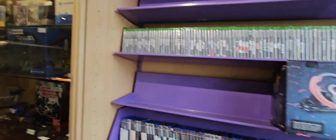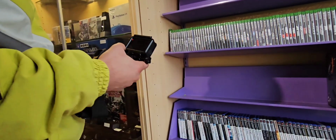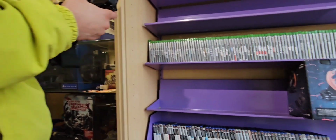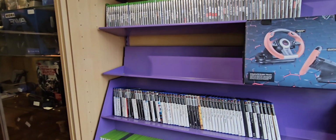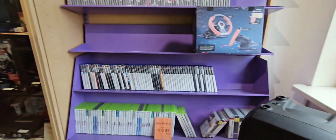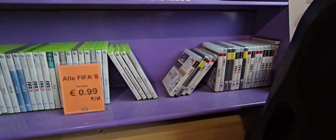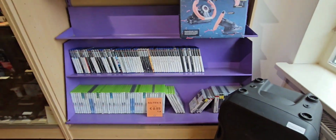Still not going to get rid of them. That's still a rip-off. Even in England, you can't even sell them for that. You can't even sell them for like 10p. No? No. Keep on trying. Oh, a whole bunch of them. Unless you can find that rare, like, FIFA 14 on PS2 or something, it's not worth getting. They're all really crap.